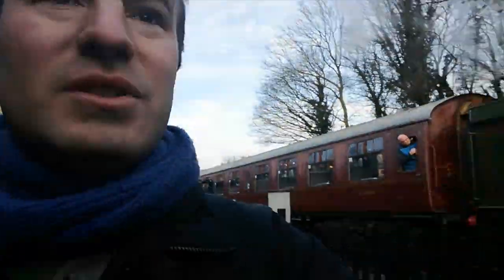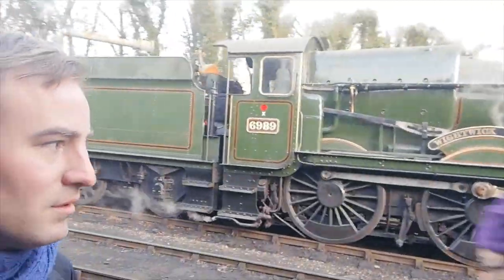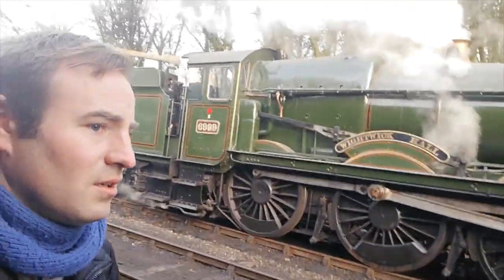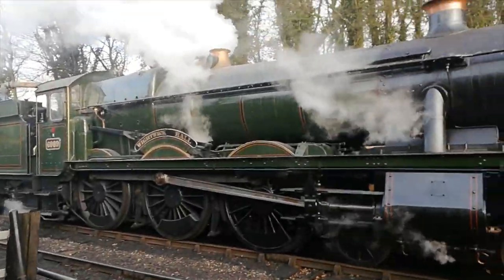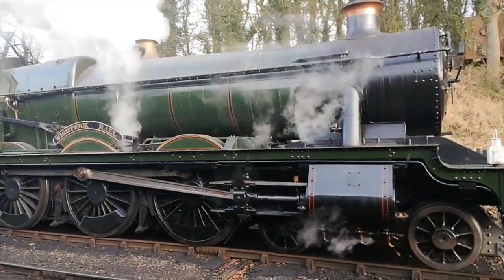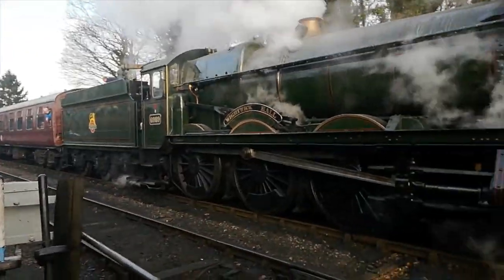To the viewing area. I think we'll do that afterwards. Let's have a look at the loco first. There she is. Reminds me to go and buy my ticket and have a train ride.